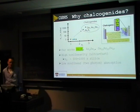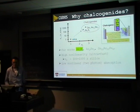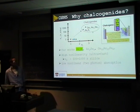So why are we interested in chalcogenides? I'm sure that Steve Madden has given a nice presentation about all the advantages of chalcogenides, and I'll just briefly summarise them again. The basic idea is that these chalcogenide glasses have a very high refractive index, and as a rule of thumb, the higher the refractive index, the higher its nonlinear index n2. And that's by Miller's rule.